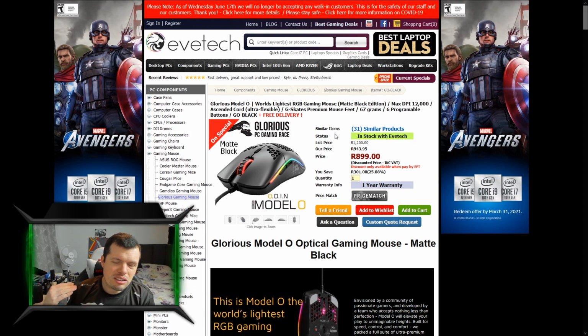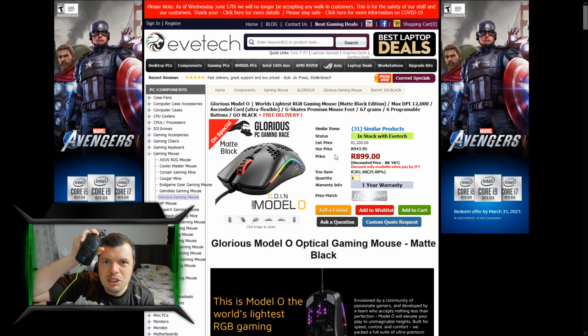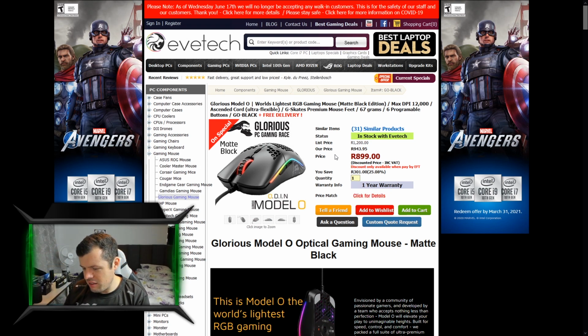At joint number six, it's the Model O and the Model D. These glorious mice are absolutely fantastic. I personally use a Model O. This is my day-to-day. If I can get it out of my bungee quickly, this is my day-to-day. It is absolutely fantastic. I love these Model O mice.